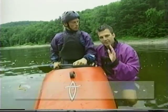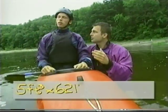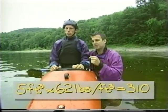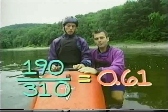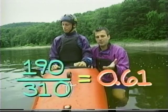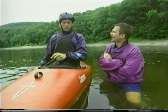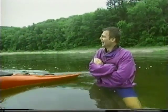So if we have 5 cubic feet at 62 pounds per cubic foot, that's 310 pounds of buoyant force, which is a ratio of 0.61, which is less than 1. So this kayak will float with you in it. Well, I already knew that. But you didn't know why.